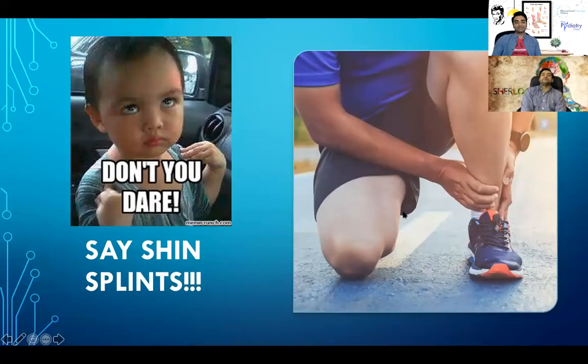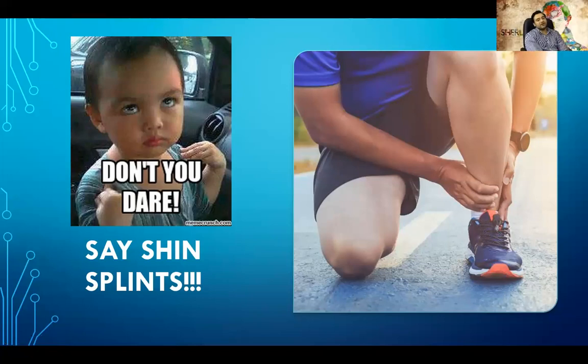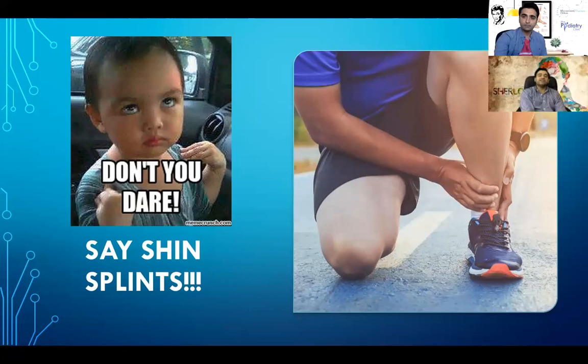Okay, so don't you dare say Shin Splints. Right, this is the title of this talk, because if there is a word that me and Tausif dislike with a passion, it is Shin Splints. My passion for exercise-induced leg pain has come from Dr. Nat Padia, who is a teacher and mentor, who also hates the term Shin Splints.